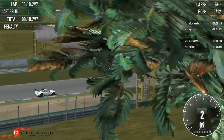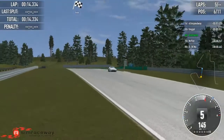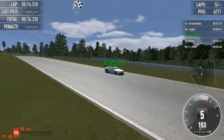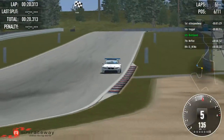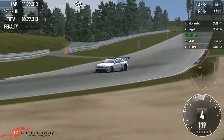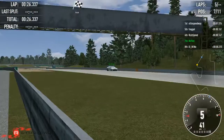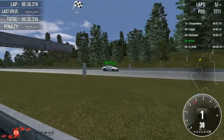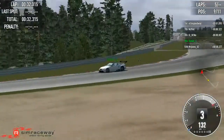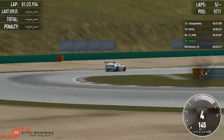Fregel has actually spun on his lap. He's on the grass, so no improvement there for him. Rick Speed and PA El Nino are all finished. Daniel C is still going, as is our current pole sitter. I can't see him being beaten, to be brutally honest with you. And Mr. PA, as we say, his session is also over, but it's Daniel C and then Elite Speedway. So Daniel's got a chance here to get himself a bit higher than P9. He'll be one of only two drivers on the track at this stage.